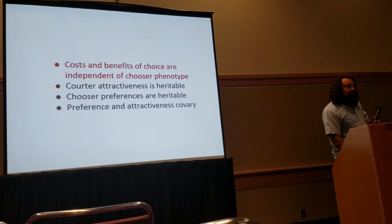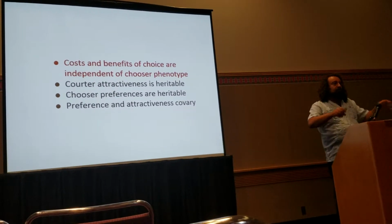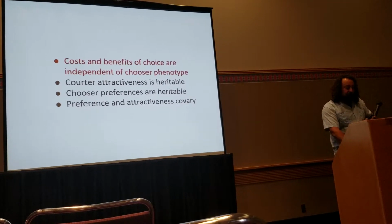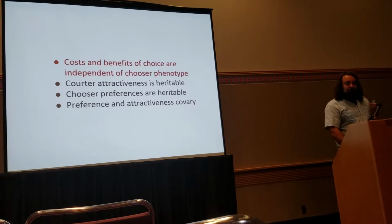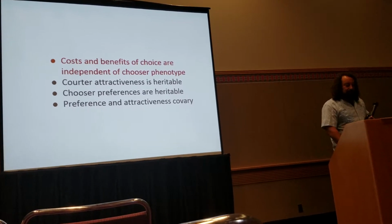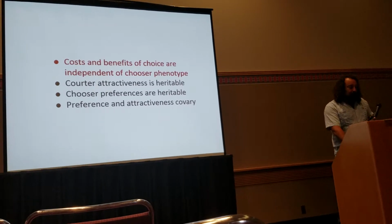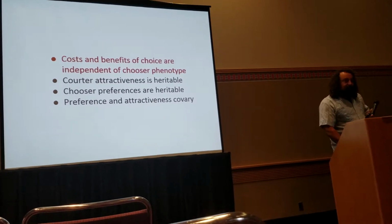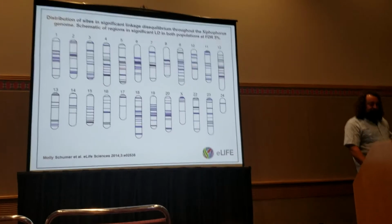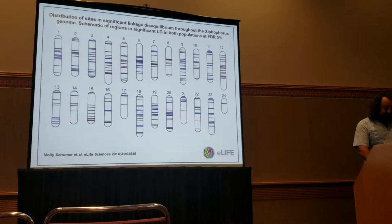And so we're trying to unravel how mate choice contributes to both this geographic structure and patterns of population structure within localities. I'm going to talk about how really none of the assumptions of these additive models of sexual selection hold in this system. The first one is probably pretty obvious, since we're talking about a hybrid zone. So we know that the costs and benefits of choice are not independent of chooser phenotype with respect to ancestry. And this is because hybrids are less fit than parentals.